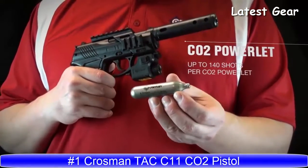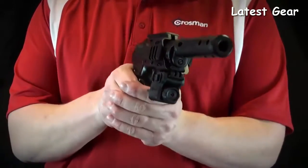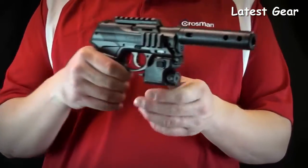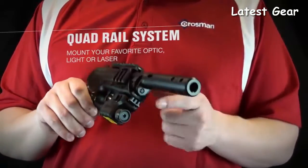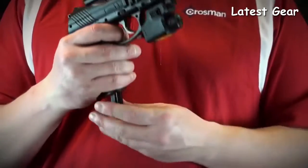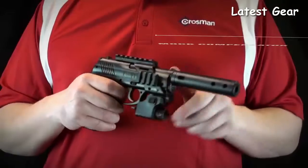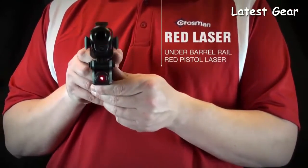It's a CO2-powered air pistol that shoots copperhead BBs. The air pistol combines handheld comfort with quality components at an affordable price. A quad rail system for mounting your favorite optic. A removable grip for easy CO2 replacement. A 20-shot quick-release magazine. The pistol also includes a mock compensator and a Crosman laser.